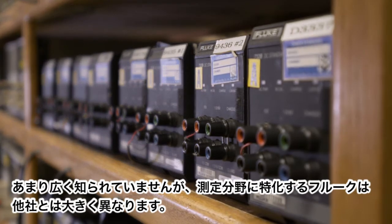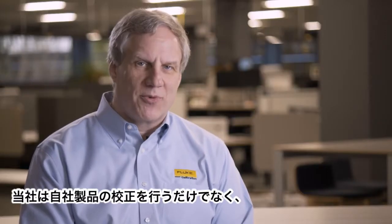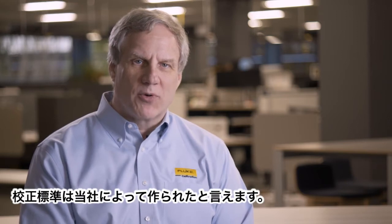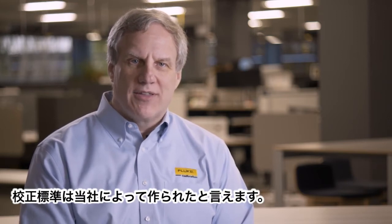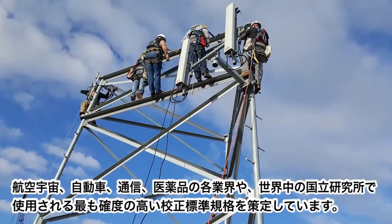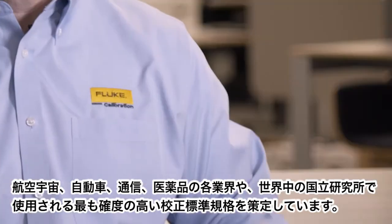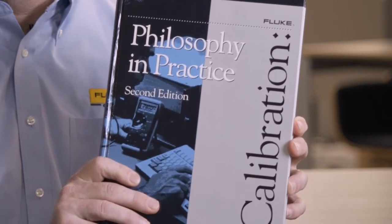Most people don't know how unique Fluke is in the world of measurement. Not only do we calibrate our own products, we build the world's most accurate calibration standards that are used by aerospace, automotive, communication, pharmaceutical, and national laboratories around the world. We literally wrote the book on calibration.